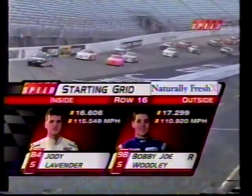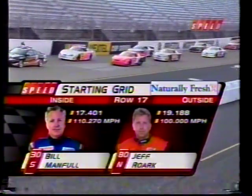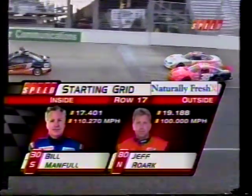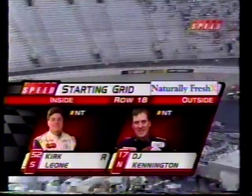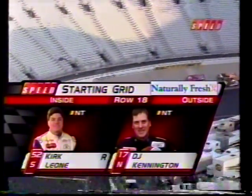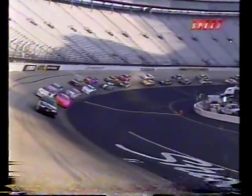And we really thought he was one of the favorites to be in the top five and made a run in the top five all night long. Bill Manful has the 30, the Montgomery Motor Speedway car. Jeff Rourke from the North Tour in car number 80s from Abingdon, Virginia, the Buchanan paint machine. Row number 18, Kirk Leone, the Kirko Motorsports Ford, that's the 52. And from Canada, DJ Kennington in the 17 from St. Thomas, the S&M Freight Castrol machine. And he will start shotgun on the field.